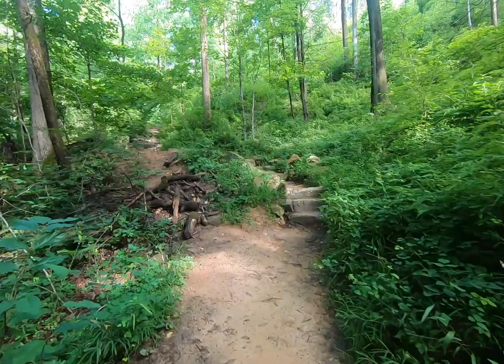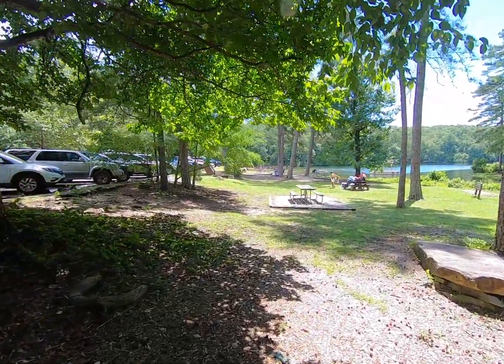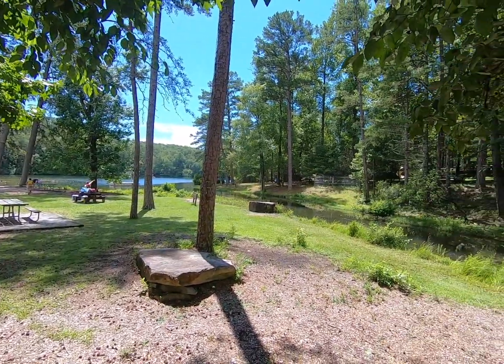We really enjoyed our time at Table Rock State Park. I would say that it is an outdoor enthusiasts' campground. There is hiking, there is fishing, there's two different ponds. There's swimming, there's more hiking. There's a nature center during normal times.